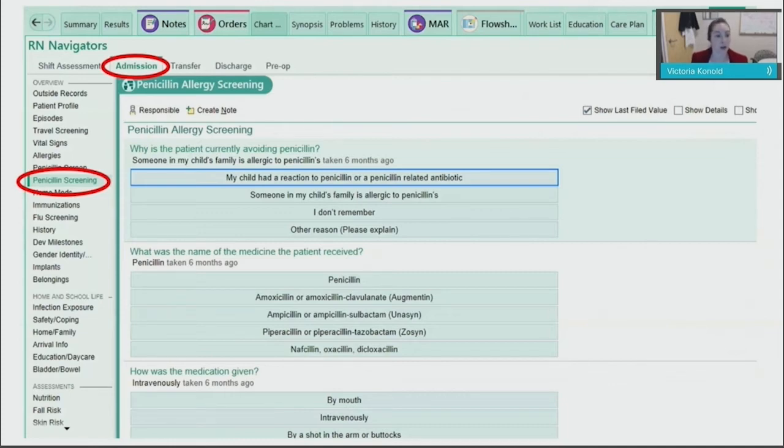So it's about 10, 11 questions long, and it's smart. So as you ask the parent the questions and put in their answers, it'll pop up another question that pulls from that answer automatically, so you don't have to be thinking about it. So these are just radio buttons, and as you click them, again, it will fill out the screening tool for you guys.